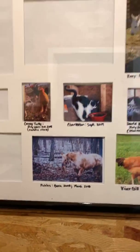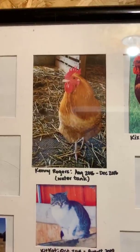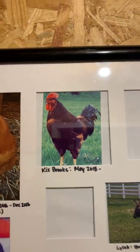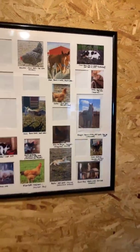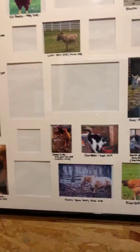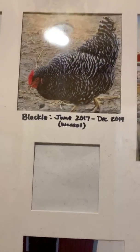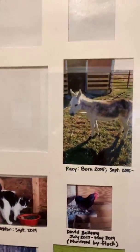Ronnie Dunn is no longer with us. There's Pickles. So if you come to the bathroom here on our farm, there's Kenny Rogers. He's an island in the stream. This one died a little earlier than the real one. There's Kix Brooks. He's the one that's still alive. All of our animals are on this board here in our bathroom, and you can see how old they were and what happened to them. For instance, Blackie was killed by a weasel. Sorry, Rateman kids. Roxy is still with us, of course, as you know.